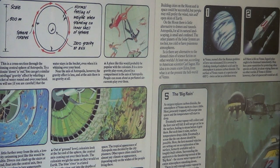Building cities on the moon and in space could be successful, but people may still prefer the wind, rain and open skies of Earth. On the moon there is little alternative to domes, tunnels. Here it is, the big rain.